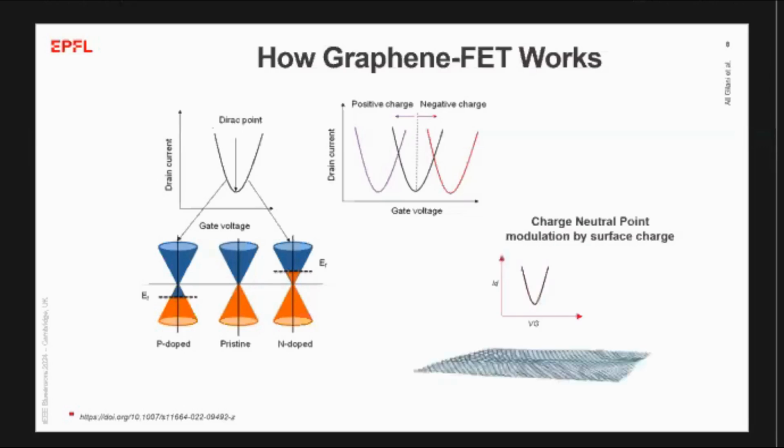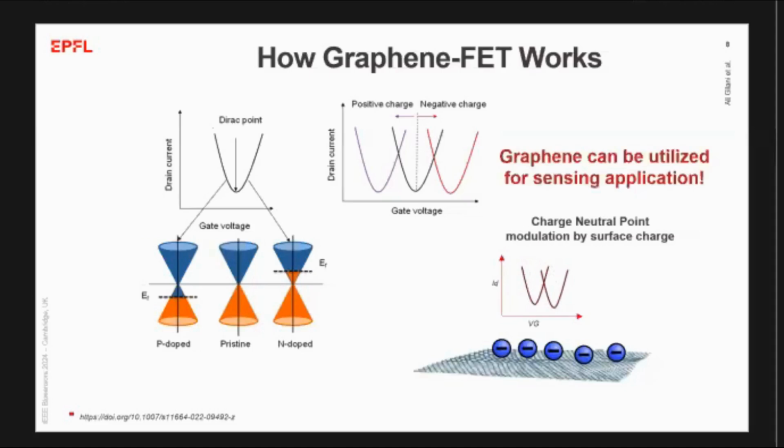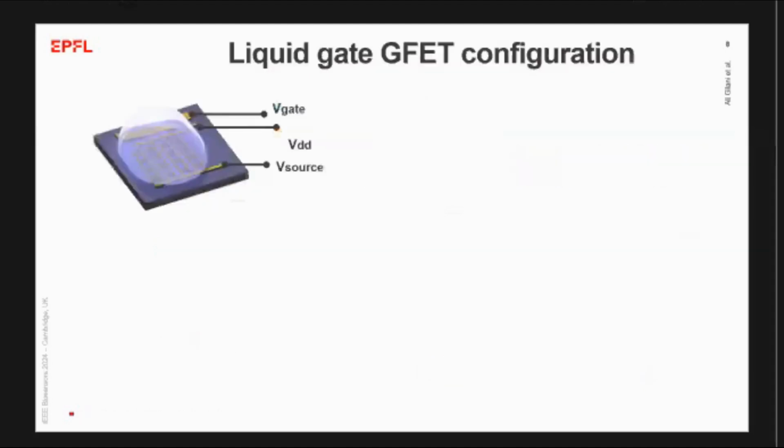It means that if we have graphene with a certain Dirac point, and we add some negative charges on top of it, we should expect to see the Dirac point shifted to the right. It is the other way around for positive ions. If we add positive ions, it should go to the left. And this Dirac point is quite sensitive to changes in the ions, so graphene is a very good option for sensing applications.